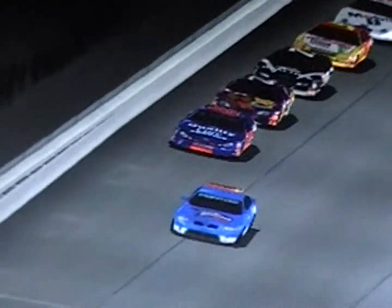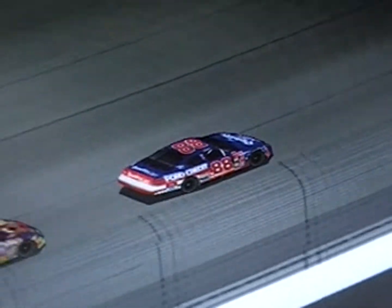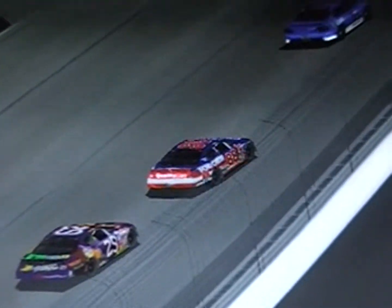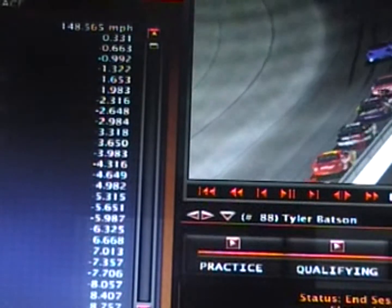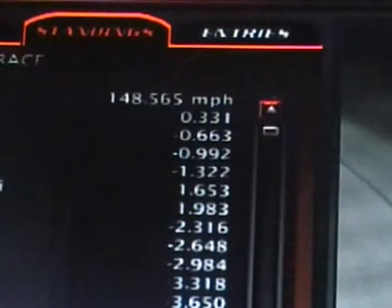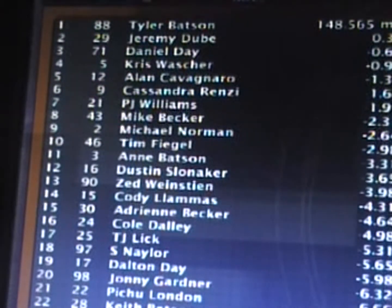But off corner number 4. And this man, it's been all about this man here today. Tyler Batson, there it is. Winner of the Napa Know-How 500. The number 88. Ford Quality Care, Ford Credit. Taurus out of Yates Racing with Roush Yates horsepower under the hood. Very strong here today at Atlanta Motor Speedway. And here's your point, and here's your finishing order. We gave you the top 10 already.